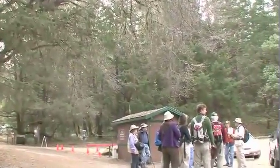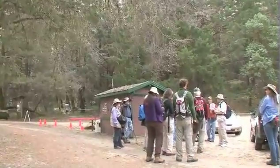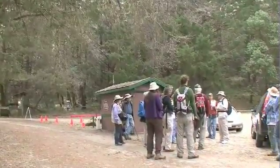Castle Rock State Park is a relatively new park. I say relatively in the sense that it hasn't been around as long as Big Basin. What you're looking at up here is a mixed evergreen forest.